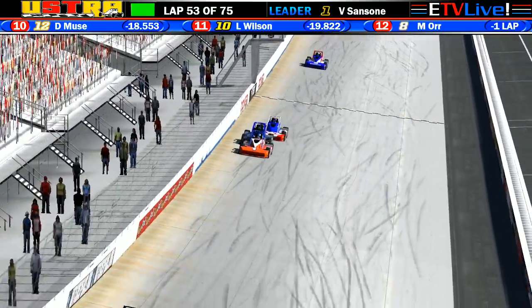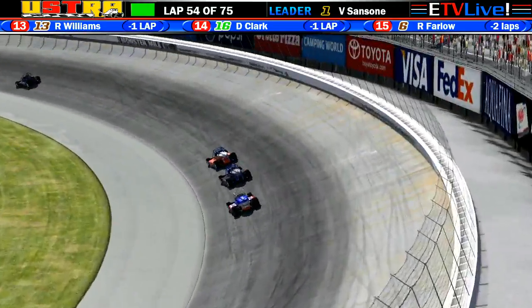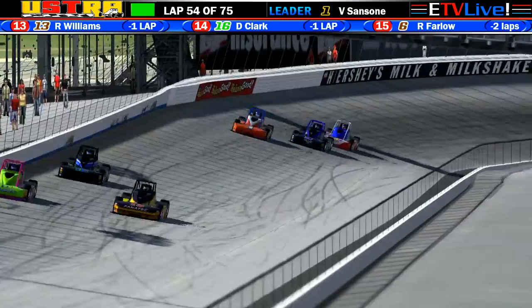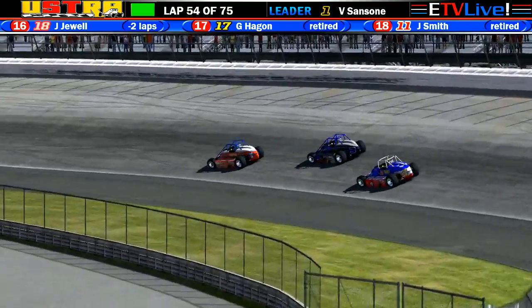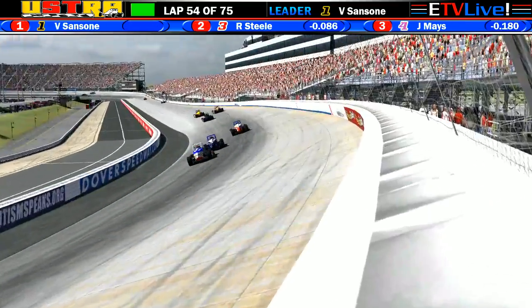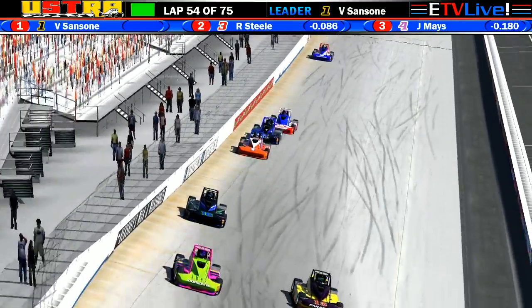calling the action here for you tonight on ETV Live. But I'll tell you what, watching these Cowboys up front, Ryan Still, Sansone all over the track coming off that last turn in the number 1 machine. I got to think that the tires are probably starting to get a little bit loose. But Ryan Still is staying right with Sansone up in front. Jeffrey Mays is watching those two go at it, just waiting for one of them to make a mistake so he can get up there in front.